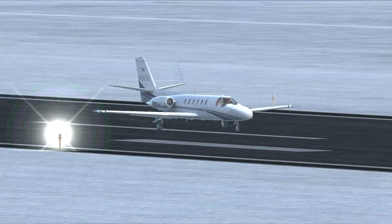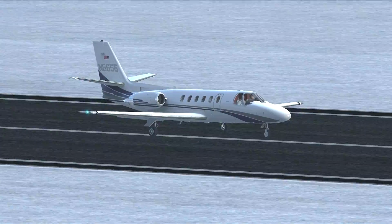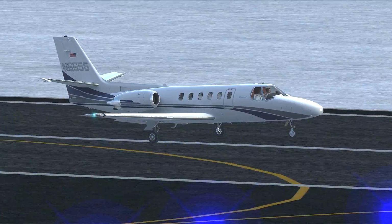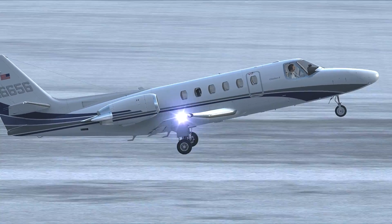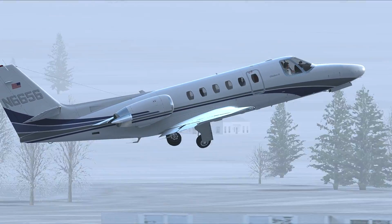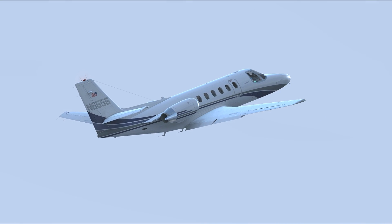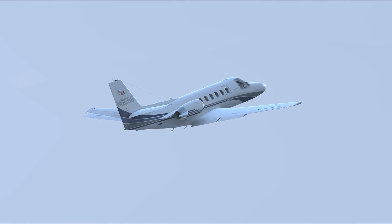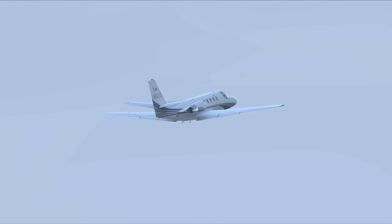Now let's talk about Coronado's Cessna S550 Citation 2. First, the pros. She is a pretty girl, beautifully modeled, and now at long last she has an updatable Navigraph database. Not everything in this jet is perfectly modeled. There are some switches and some readings in parts of the systems that aren't perfect.